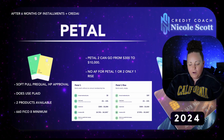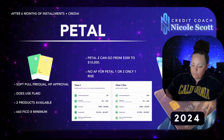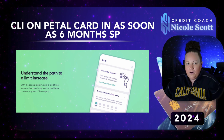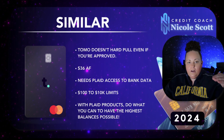They have the Pedal 1, and then they have Pedal 2, and then they have Pedal 1 Rise. So pick whichever one is best for you. Do the credit line increase on Pedal as soon as 6 months. They just do it automatic because, again, credit is about progression. You start and then you increase and increase.